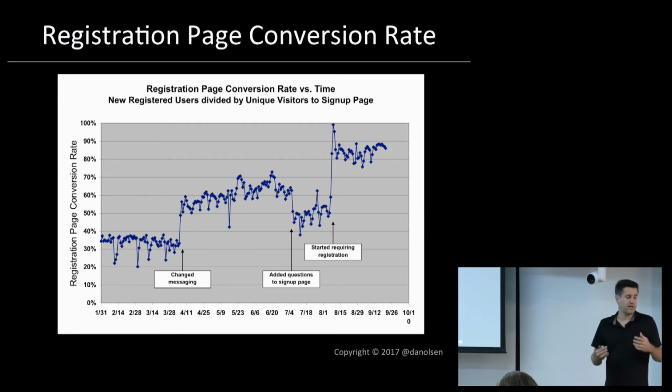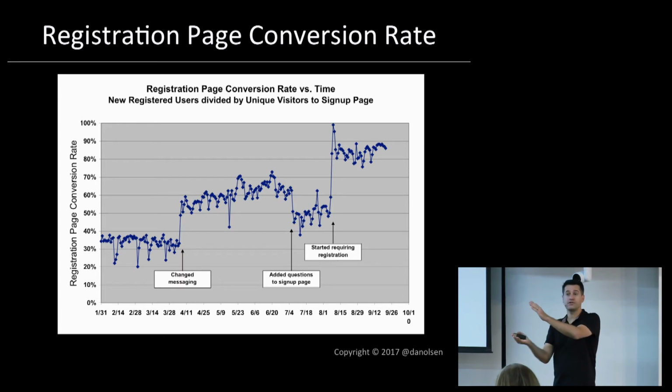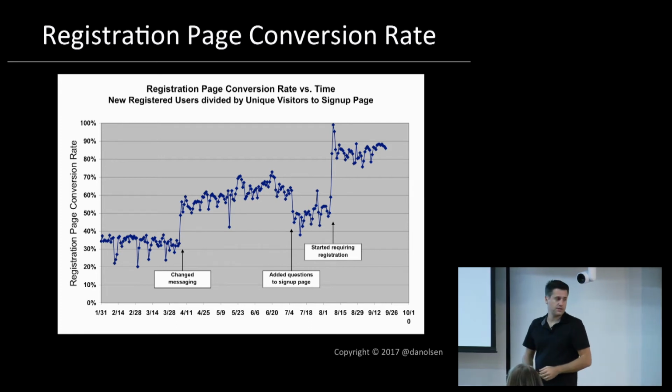By the way, I should take a step back. This product, you could use it without registering. You didn't need to actually create a username and password. Or you could register, and if you registered, there were additional features that you could use. That's basically the idea. And then there was a paid tier as well. But this is just tracking the registration.